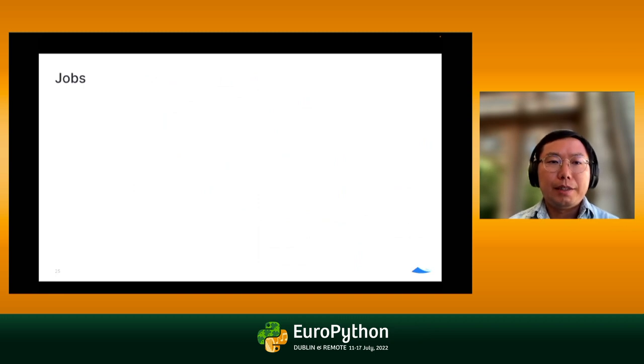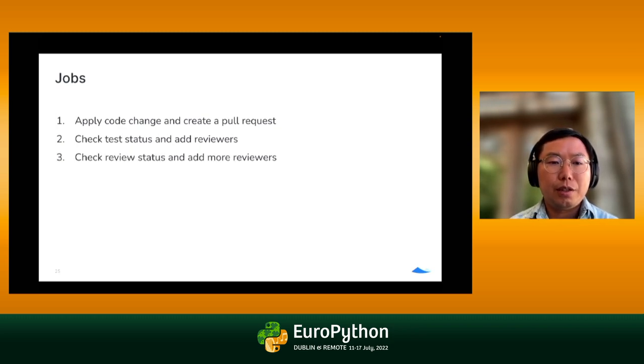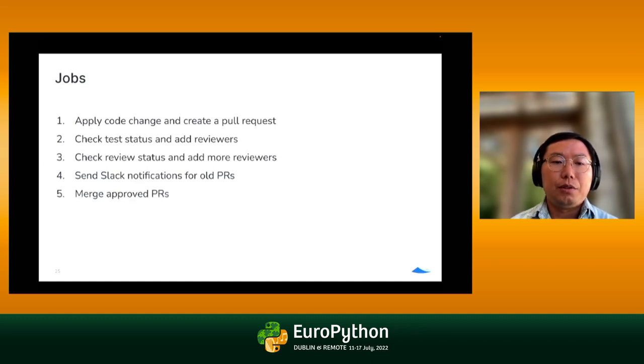And what are the jobs needed? We need a job to apply code change and create a pull request, another job to check the test status and add a reviewer if it passed tests, another job to check the review status and add more reviewers or send Slack notifications. And if it's approved, another job will merge the pull request, and another job to close the pull request if conflicts happened.